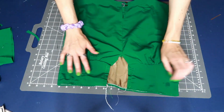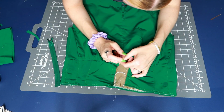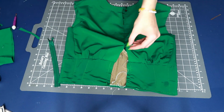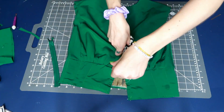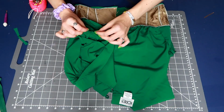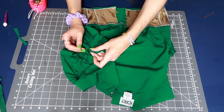Here's what the bodice now looks like with the top and bottom attached together. So as you can see, I left a little bit of an opening along the back portion of my bodice, and this is where I'm going to add an invisible zipper so that I can get this top off and on while also still making sure that it has a fitted effect. So invisible zippers are super easy to install, but before I do that, I forgot I needed to sew on my sleeves.